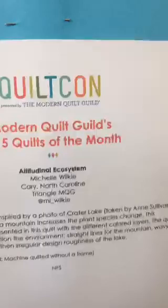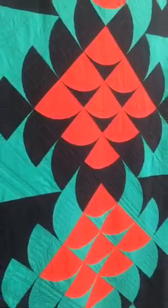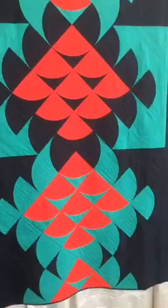Let's see. Let's walk this way. These are more quilts of the month. This one is Altitudinal Ecosystem. Some great grid quilting on this one. This one is Phoenix by Ann Sullivan. Yeah, you can have someone else quilt it, and it can still be in a specific category, and there's a group quilting category as well for quilts that many people worked on.